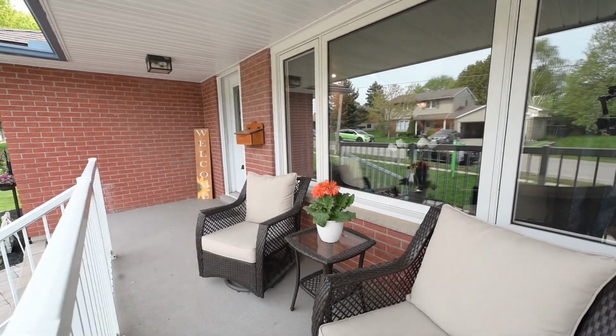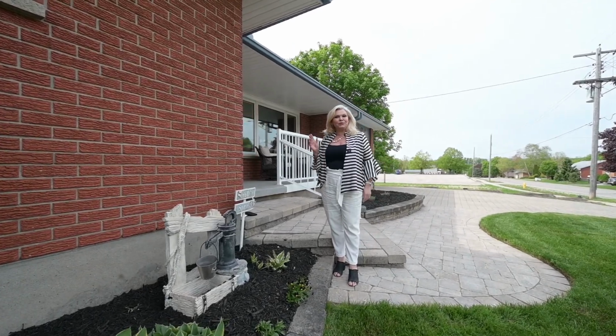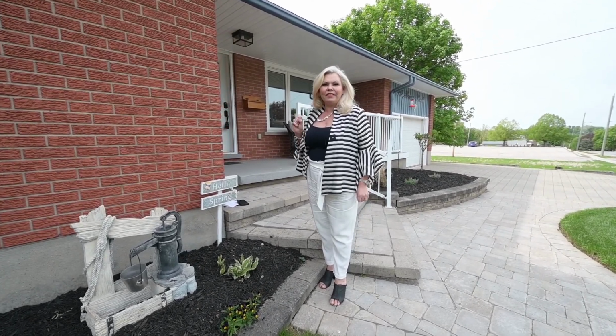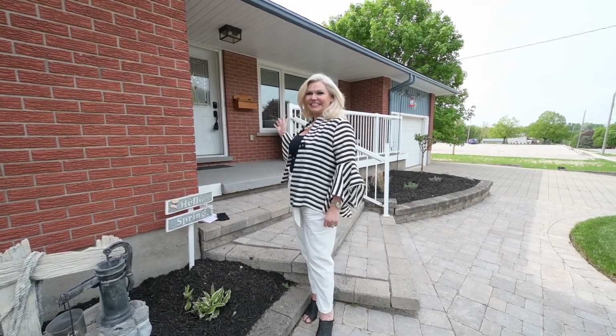What about this for curb appeal? First impressions really do last. This three-bedroom, two-bathroom bungalow is finished from top to bottom. It steps to the restaurants in St. Jacobs, shopping, the theatre, the craft breweries. Please, be my guest.